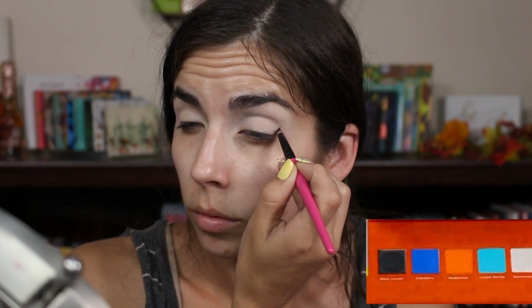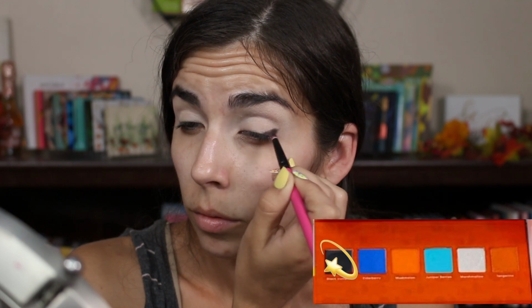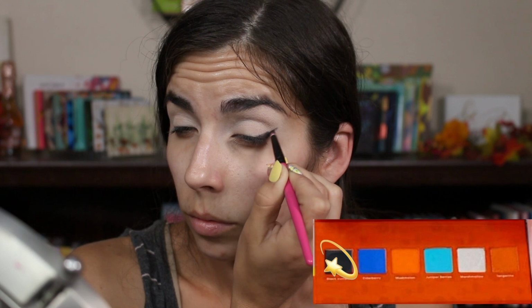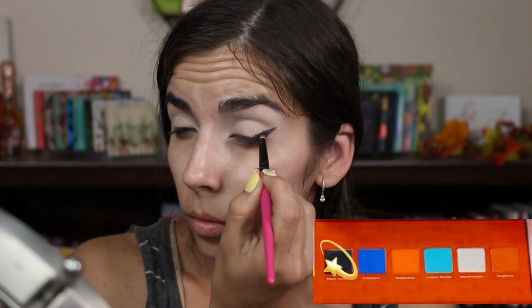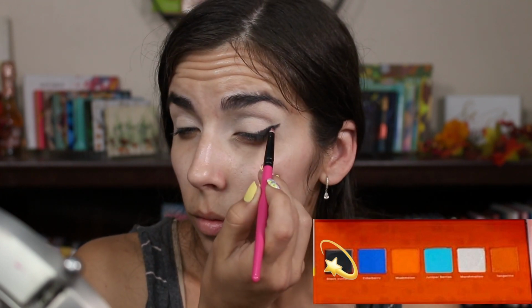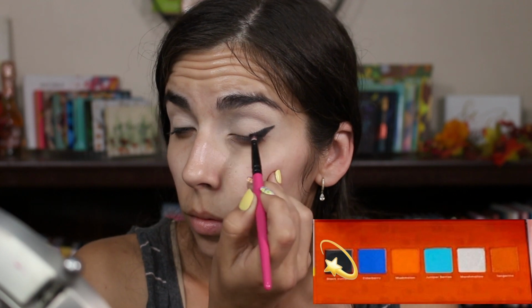Okay, last up, we're going to mesh all the palettes together. I'm starting off with the black from the Tropical palette, and I'm using that to give myself a wing first. I want to do this first because, as I said, with the shadows being thinner, the formula being thinner, I wanted it to really stand out in this look, so I placed it down first, and then that way I could blend on top of it and you would still be able to see the wing.